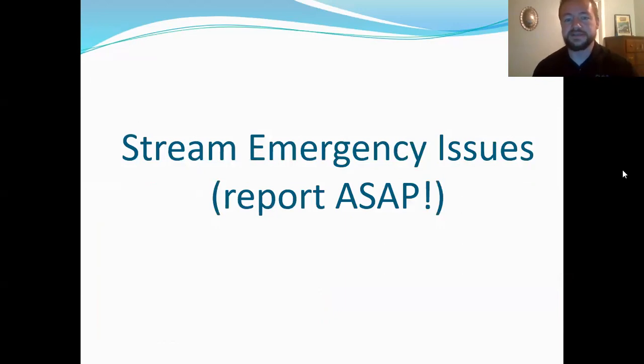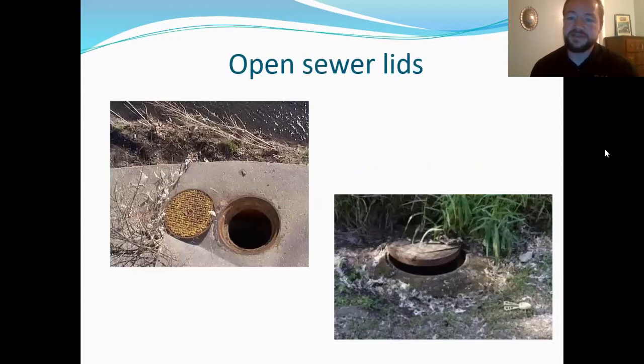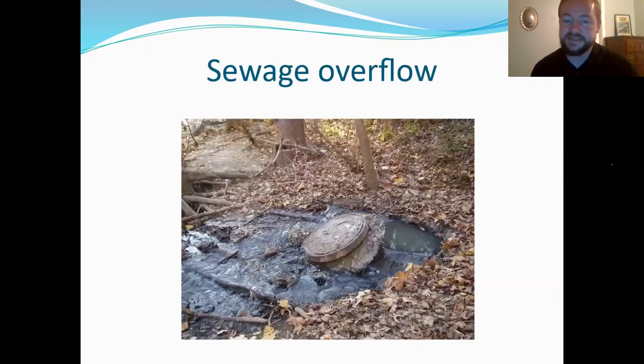All right, so we're going to move into stream emergency issues. So these are things that if you were to see on your adopted stream, we'd want you to report as soon as possible so that we can get attention to them immediately. So open sewer lids. This is a big one. This is partially a success story for our program. After the major floods in Ellicott City and Catonsville, stream watchers were actually able to report open sewer lids and several sewer line breaks that had made contact with the Patapsco River to us, and we were able to get the word back out to the proper authorities. So they were able to address these issues.